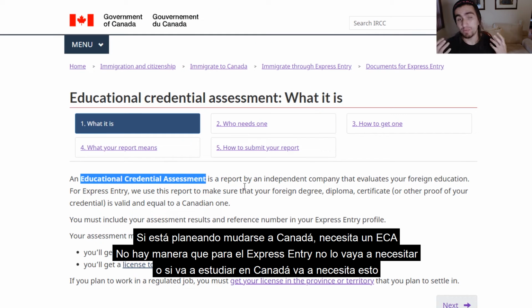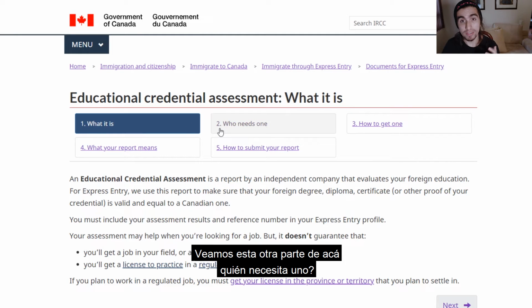Okay, so if you're planning to move to Canada, you need an educational credential assessment. There's no way that under the express entry program you're not gonna need one. Or if you're going to Canada to study a graduate program or an undergraduate program, most likely you're gonna need this. So take that into account for your immigration process. Okay, so let's go to this other side right here.